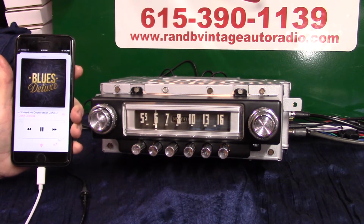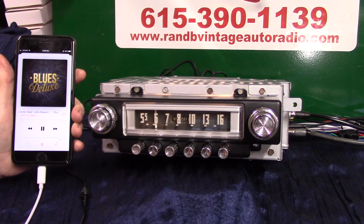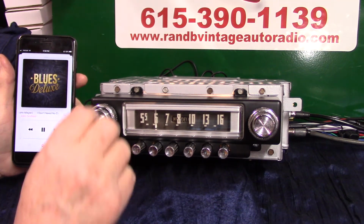So now you can pipe your music straight into it. It's automatic. All you do is just turn it on. Let you hear a little of it.